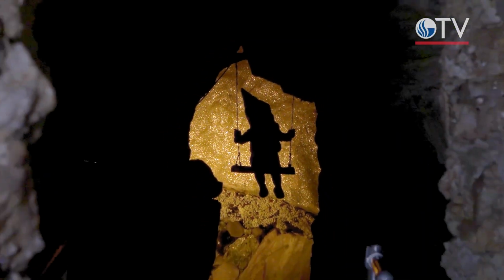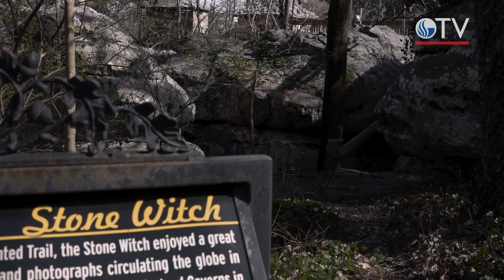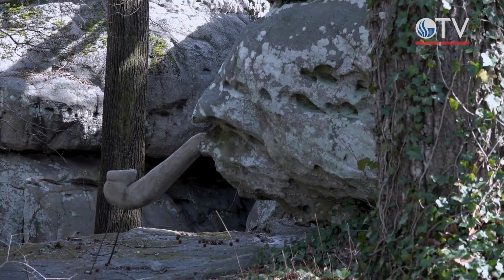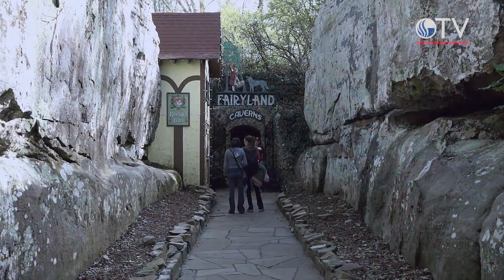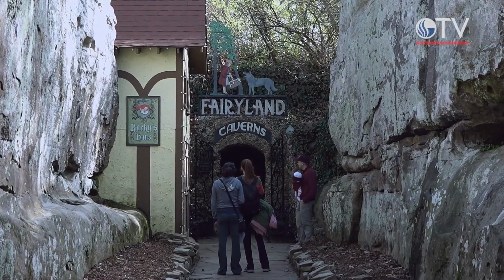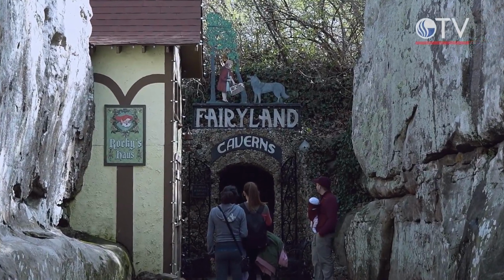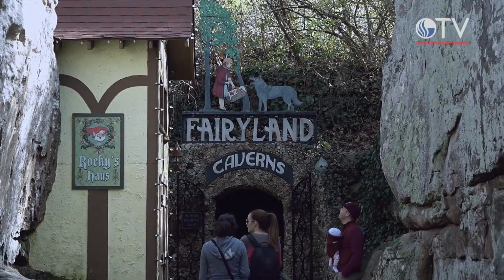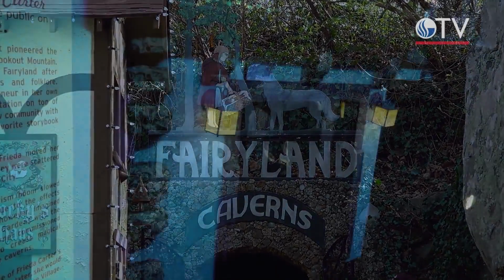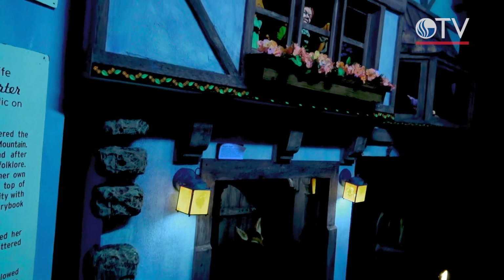From the many hand-carved gnomes to the famously eerie stone witch, there's no shortage of sights to see here. Step inside fairy tale books that glow in the dark and awaken the imagination of all who get to experience such fascinating artistic takes on these classic tales.